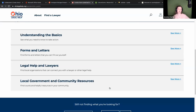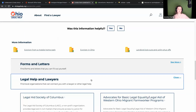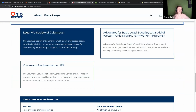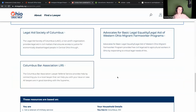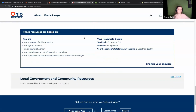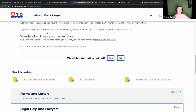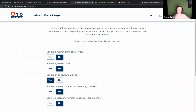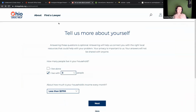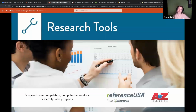They'll give you understanding the basics, forms and letters, legal help and lawyers, direct links to those who might be able to help. So whether it's you or somebody that you were trying to help, this can be a very big deal. And again, they tried to make it as simple as possible so that people are only dealing with one question at a time. And librarians were actually part of the creation tools.